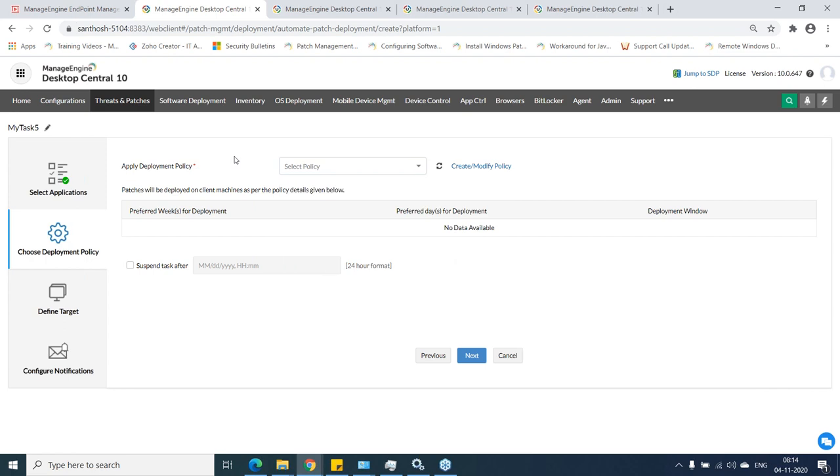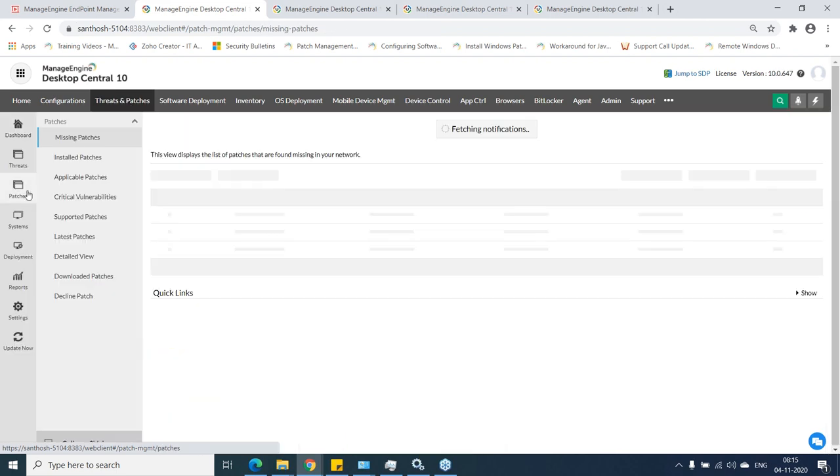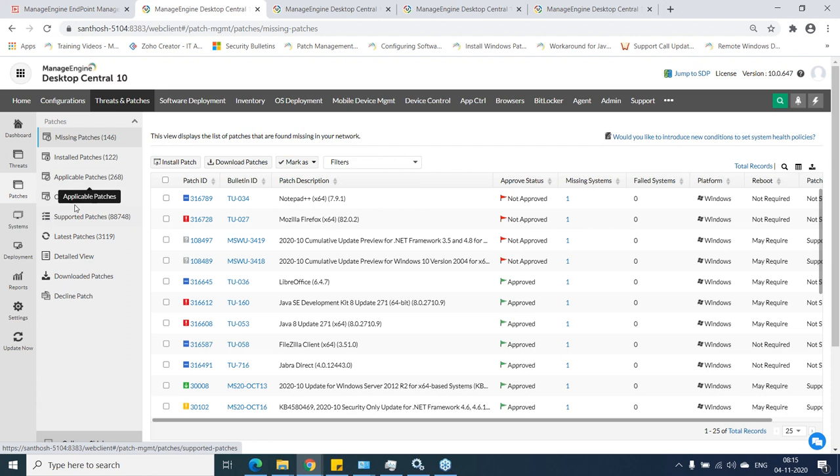that's also available. So you have comprehensive or granular control over how you want to deploy your patches, right? From rebooting, shutdown, or from the time window in which you want to deploy it. So once you choose your policy, you can give your email address so that once that deployment is complete, it will send you a detailed email about how many got installed, how many got failed. Those details will be emailed to you.